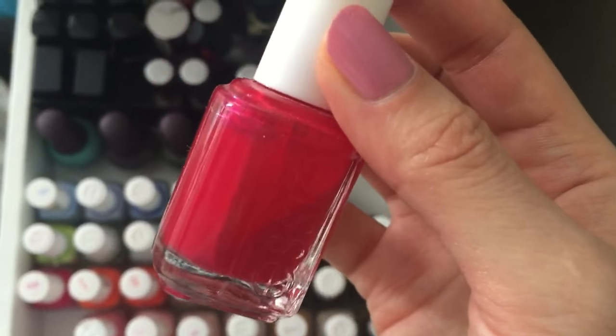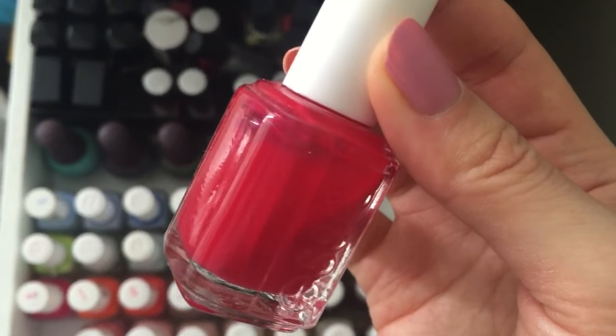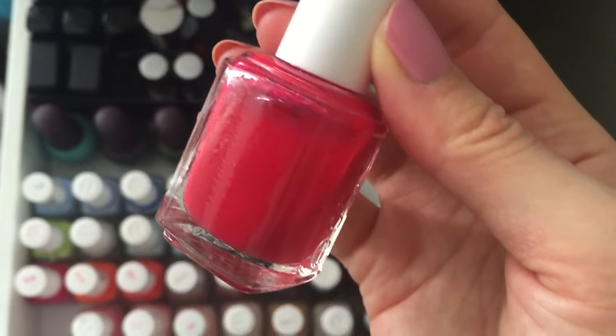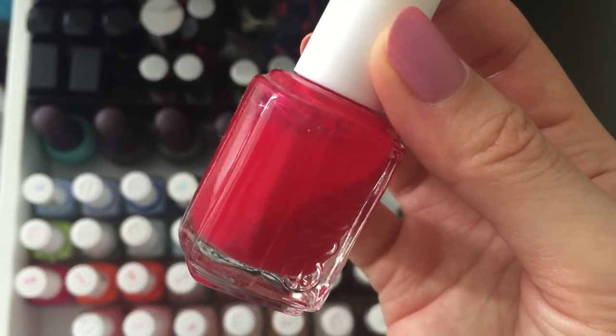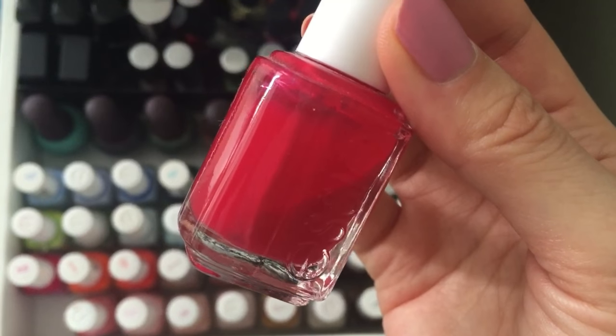I have a lot of red polishes, but not anything that's quite this color, to be honest. And this one is a little bit on the sheer side. I think it's borderline a jelly formula. It probably needs like 3 coats, but once it's done on your nails, it's squishy and it's just pretty.